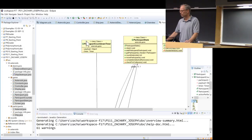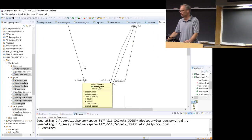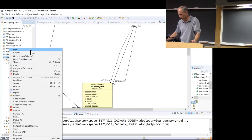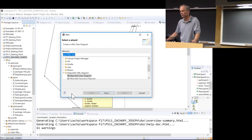You can move those, right? Drag them? Oh yeah, then you can just drag. You can select one of these lines here and grab hold of it, and then you can sort of drag it around. Yeah, the wizard is new. You're not going to see it till you install the plugin. It's under ObjectAid UML Diagram under Other.